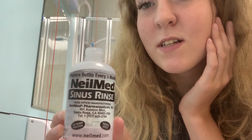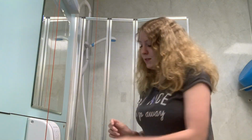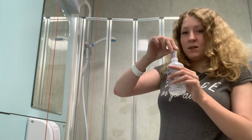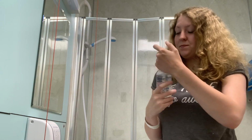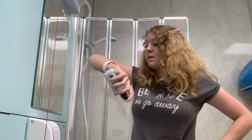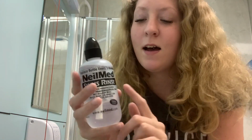I'm just gonna be doing my sinus rinse quickly. I have really bad sinuses, so I have to do a sinus rinse just to clear them out. It's horrible, I hate it. You just pour sinus rinse into sterilized water. Shake it up a little bit. You have to put it up one nostril and literally squeeze and it'll come out the other nostril. You do it halfway and then you do the other one.